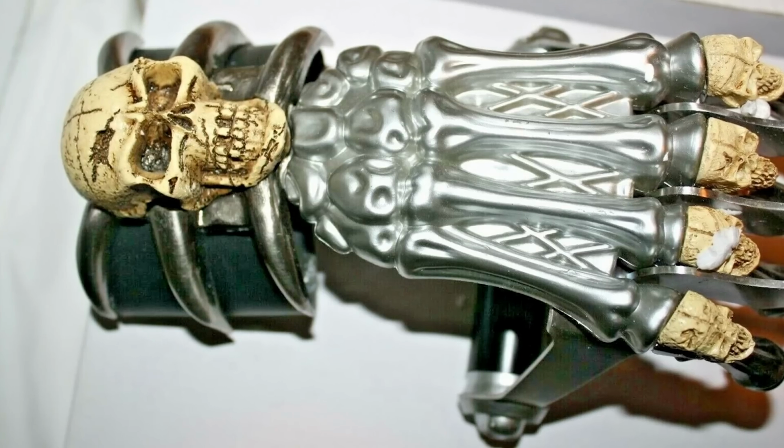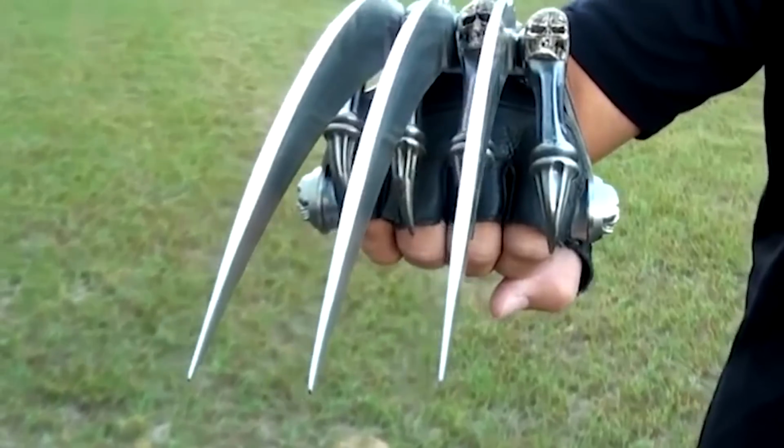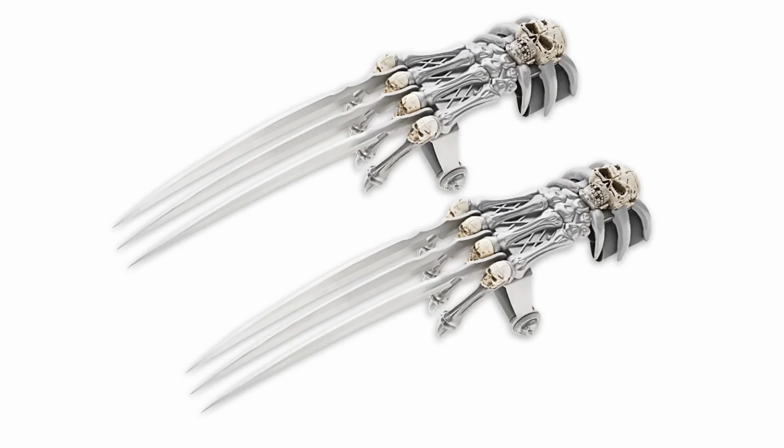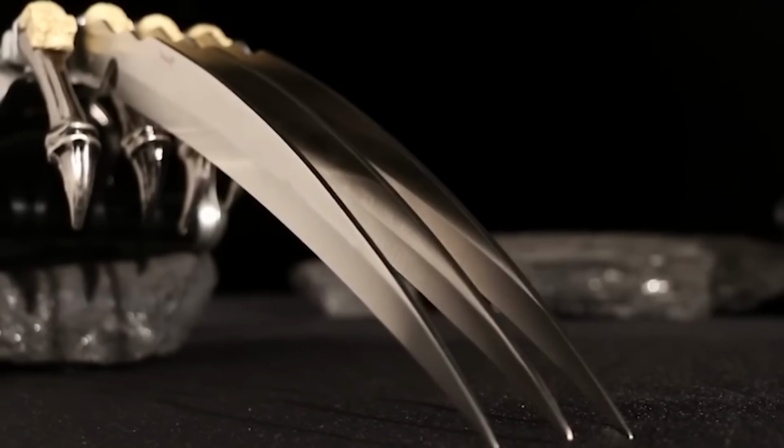The gauntlet has 3 piercing blades made of durable, solid stainless steel. Each blade is 11 inches long and comes from between the knuckles of a cast metal skeleton hand. The gauntlet straps to your wrist with a faux leather strap and a Velcro closure. This formidable weapon is supposed to be held by the handle with a TPU grip.